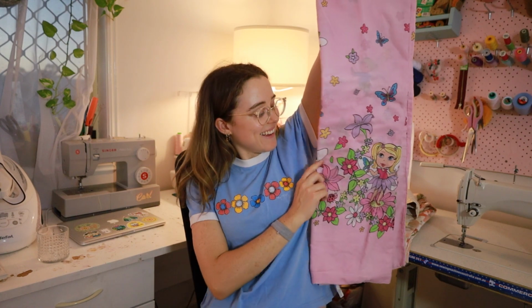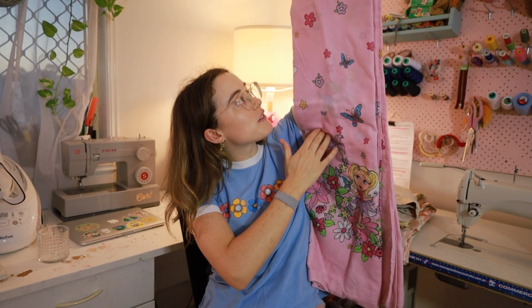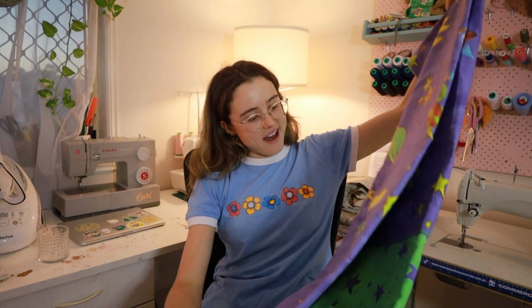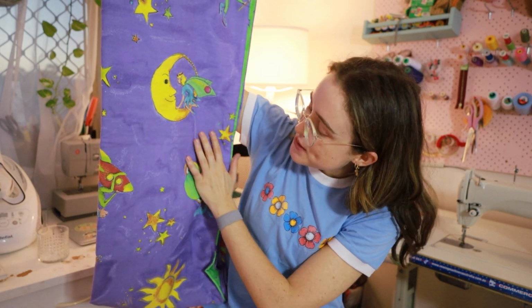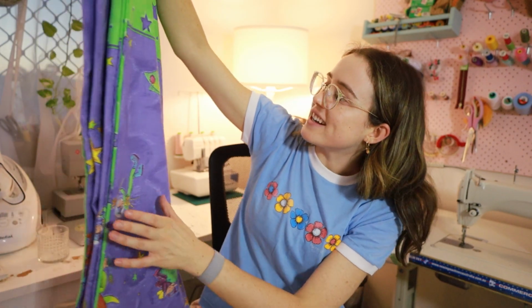Okay, I've only got a few more to show you, and these ones are more in the realm of childhood bedroom energy. I get really excited when I see stuff like this at the op shop. This one is just like a fairy in a little garden with some butterflies. This is totally my vibe. And in the same realm, we have this purple and green print, and it's fairies and the moon, it's planets, it's sun, it's stars.